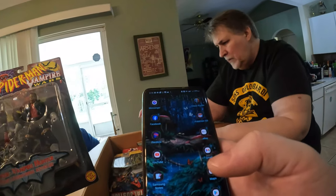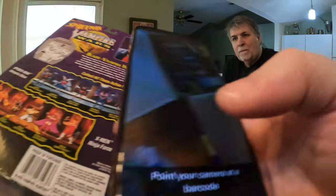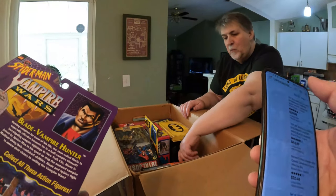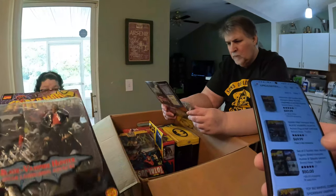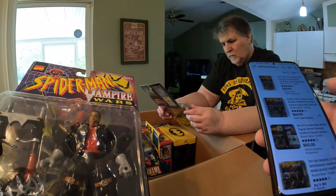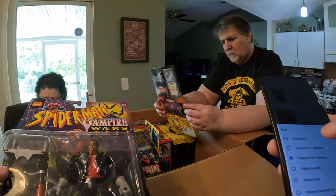Blade the Vampire Slayer. Oh, nice. That's awesome. I sold Morbius from this line. Did you? Right when the movie came out. I think it went for like $40. I may have it. I don't know what it's going for now. Or it was right when the movie was announced. I don't think the movie's out yet. Yeah, because I heard the movie sucked. Oh, I guess maybe it is out now. If you heard it sucks.